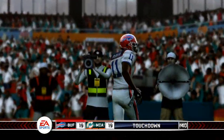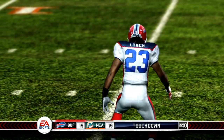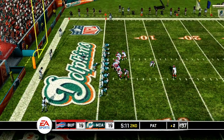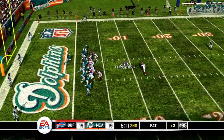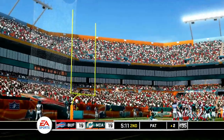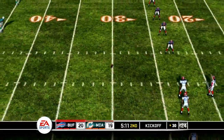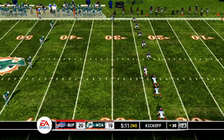Touchdown, Bills. Trent Edwards has now thrown for 3,000 yards this season. And this kick will put them up by one. Ryan Lindell tacks on the extra point. Here's a look at the drive summary presented by Sprint.